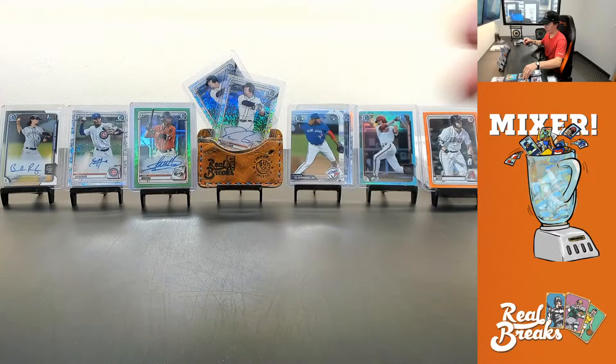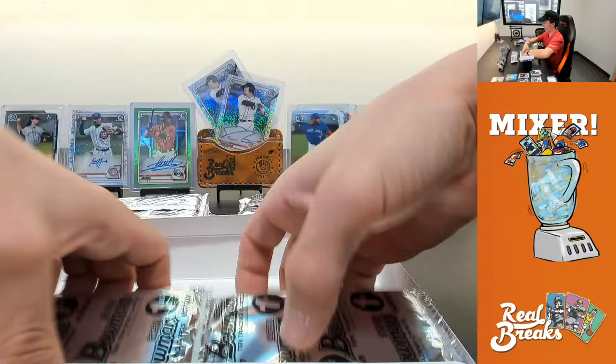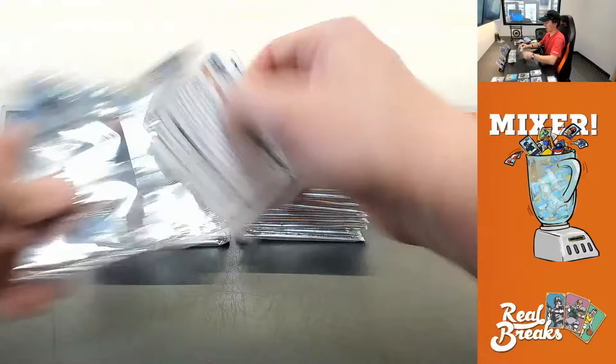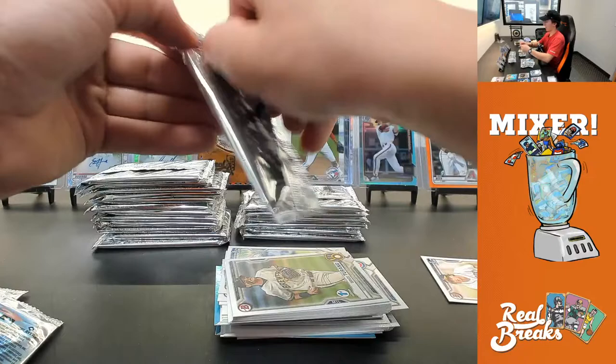Alright, let's go. 2021 Bowman First Edition. Yeah, that's the nice thing. That's a really good call, Lance. So I'll be putting aside all the Wander Franco first editions, as well as other big names like Torkelson, Dominguez, all those guys. Their first edition base always do really, really well. I like that name. We'll put that off to the side. So there's a ton of value to be had in all of that as well.